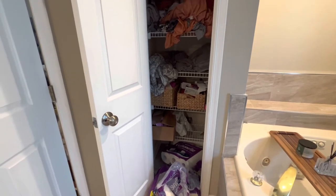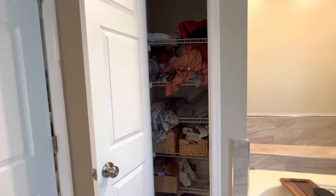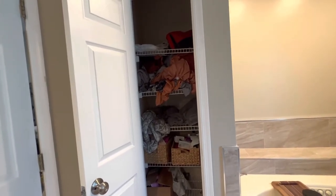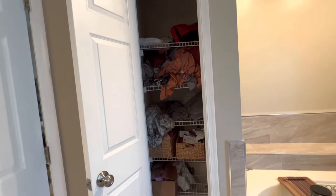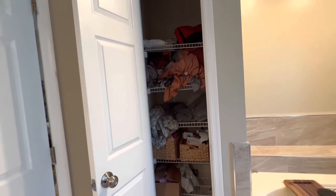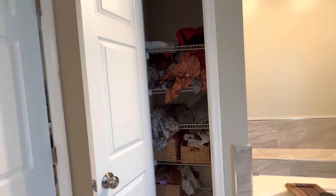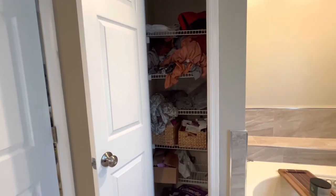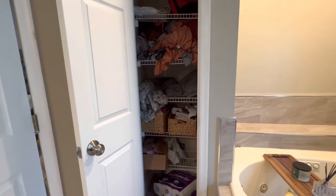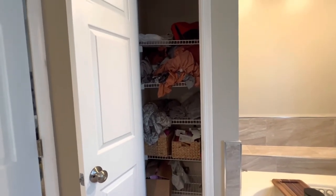Look at it. So what I'm going to try to do today is run out to Target, HomeGoods, TJ Maxx, those type of stores. And I'm going to get baskets, jars, new towels, just stuff to spruce this little area up because it looks crazy. So come to the store with me and let's see what we can find.